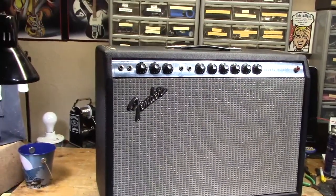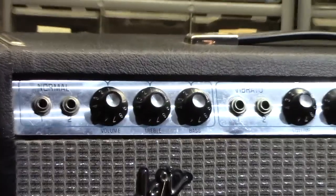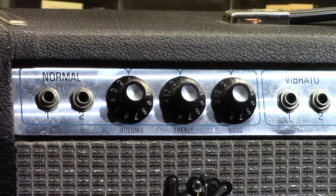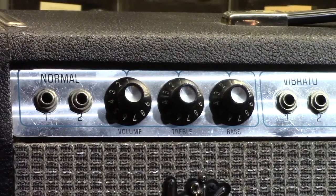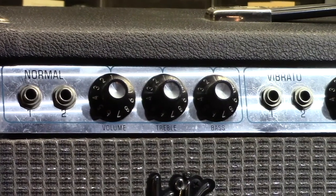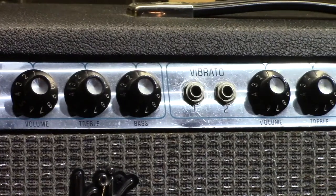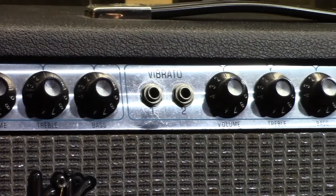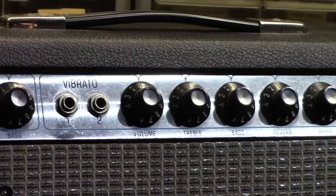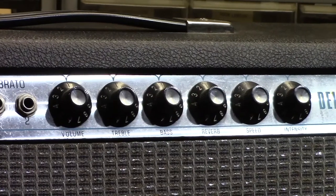This is a 73 silver face. This would have been during the CBS era. I prefer the silvers myself. The transformers are better, in my opinion. They're more durable. One of the things CBS did when they came on board was to change the way that the transformers were spec'd from being potted with wax to being potted with an epoxy. They didn't change anything else about the process. And what that means is that these last a lot longer.